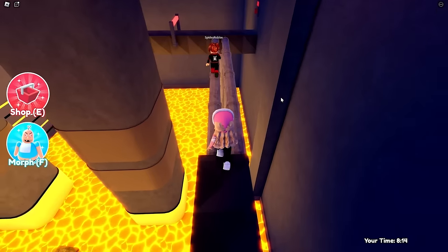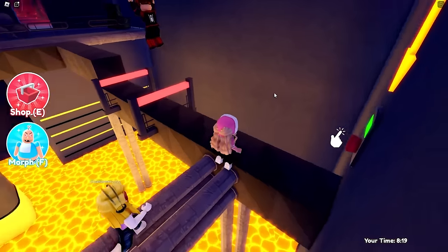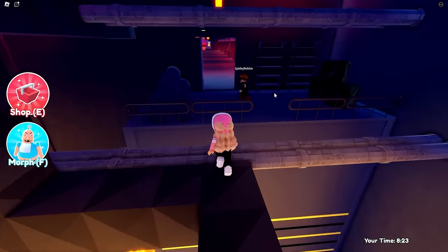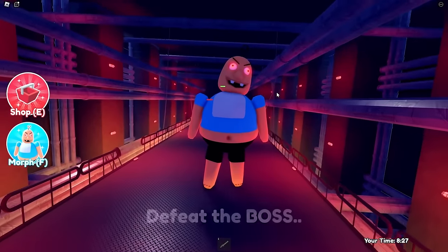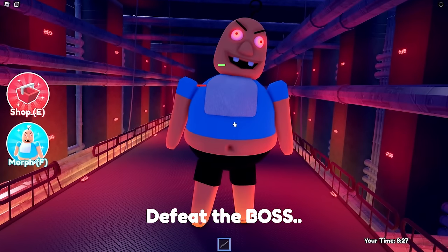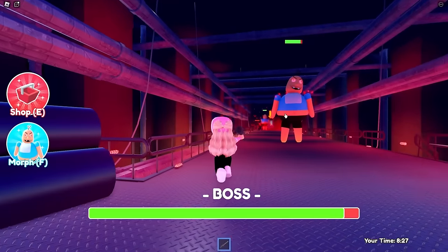Let's make sure we press the button again. All right, that'll open up, dude. Oh, there he is. Defeat the boss, and they already gave us a big bazooka. Look at how evil he is with those big red eyes. Spidey, don't get hit by the big baby. He has so much health, and this bazooka is super slow. Oh my gosh, Lily! This is going to take forever to defeat him.